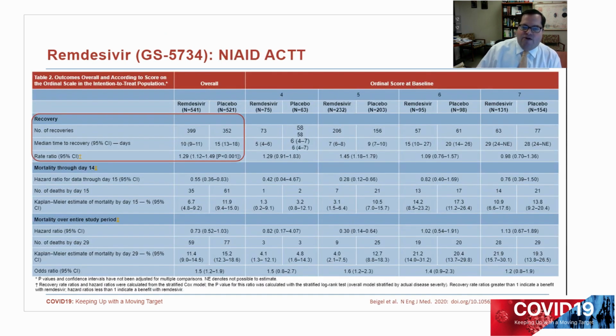The study, which was done very early on in the outbreak, showed a statistically significant reduction in number of days till hospital discharge or recovery of requiring oxygen, from 15 days in the placebo down to 10 days in the treated arm. There was a trend that wasn't statistically significant to reduce mortality as well.